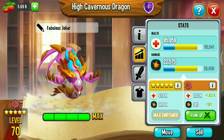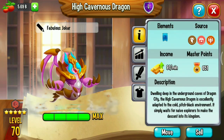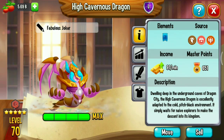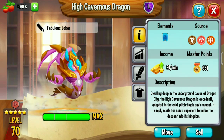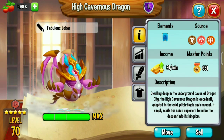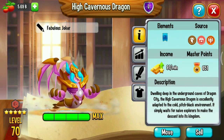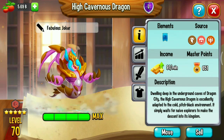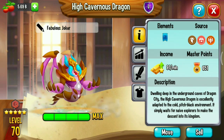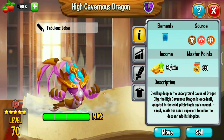This heroic dragon will release in September 2021, and you can see there is no element for this dragon, but they will release the element soon. And the description said, dwelling deep in the underground caves of Dragon City, the High Cavernous Dragon is excellently adept to the cold, pitch black environment. It simply waits for naive explorers to make the descent into its kingdom.